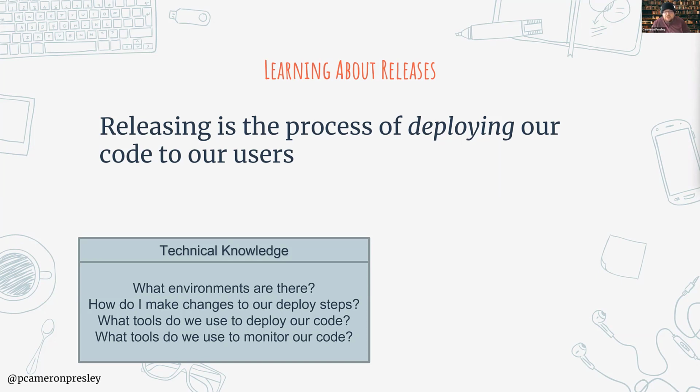Let's say you have to change how things get deployed. How do I do that? What tools do we use to even do all this stuff? I've got no clue, right? So these are all bunch of questions you may have.